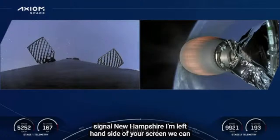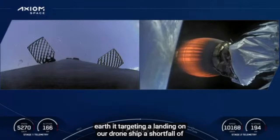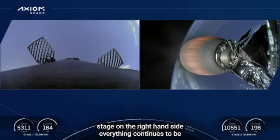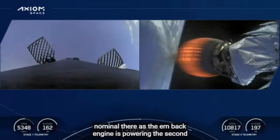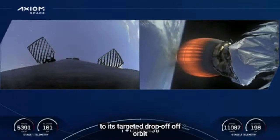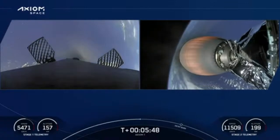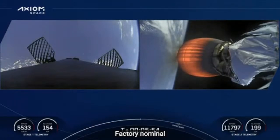On the left-hand side of your screen, we can see the first stage as it is making its way back down to Earth. It's targeting a landing on our drone ship, A Shortfall of Gravitas, which is parked a couple hundred miles off the coast of Florida out in the Atlantic Ocean. Second stage on the right-hand side, everything continues to be nominal there, as the MVac engine is powering the second stage and Dragon Endeavour to its targeted drop-off orbit. Absolutely beautiful views of both the first and second stages. SpaceX, trajectory nominal.